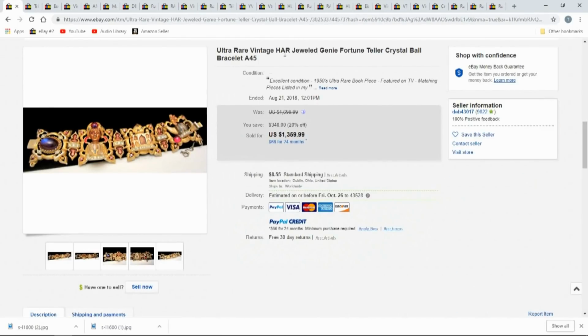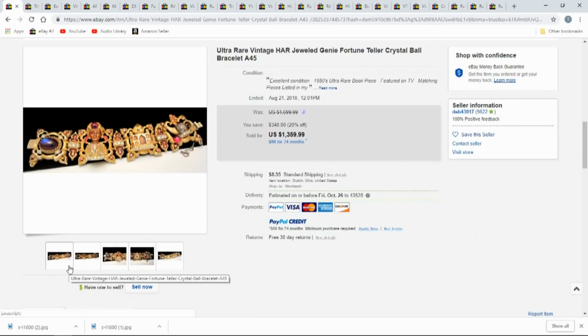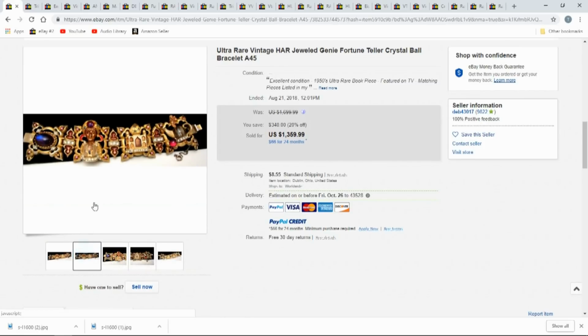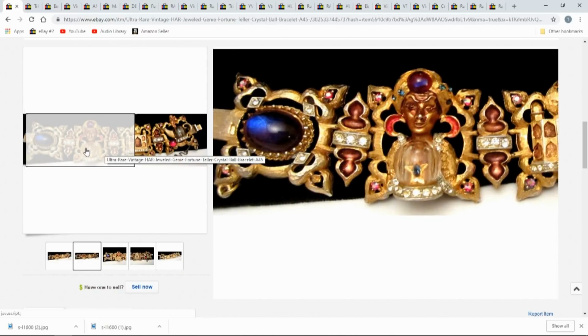So anyway, this is a fabulous piece. Now this is a HAR. It's marked HAR. I don't always look up the name brand. I don't really know who HAR is. I'm sure if you looked in a book, you're going to be able to find it pretty quickly. I just look for the markings, and that's all I ever list in the listing is HAR. Anybody selling this is going to do that. This is like a fortune teller piece. This is awesome. This is early 50s-ish, maybe even into the 40s, I would guess. Just a real nice piece.